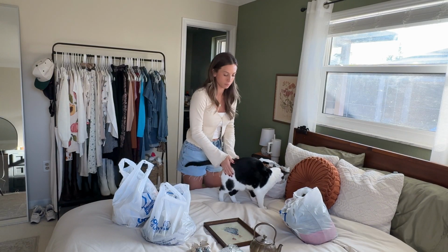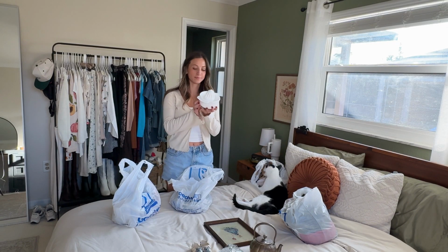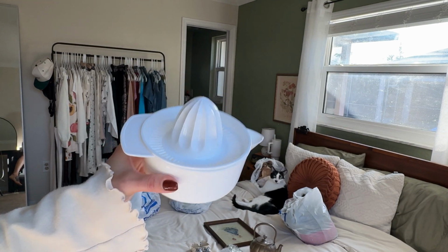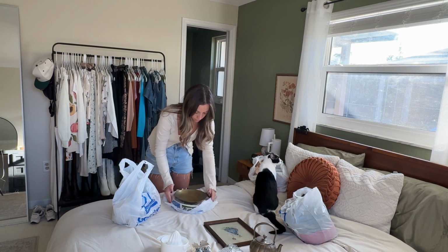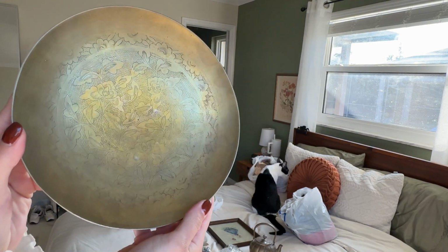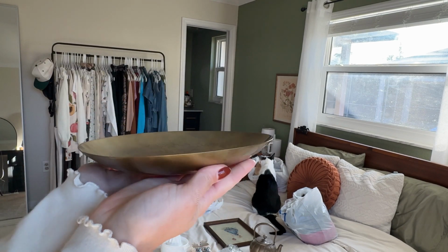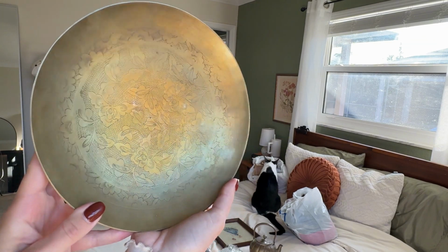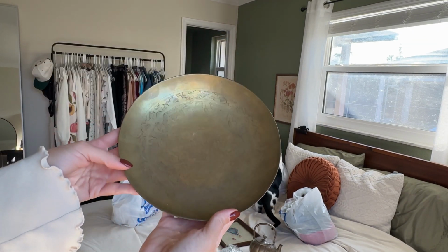Now onto some more of our thrift finds. I did find this little juicer, and I just saw this in the line at Goodwill, so I grabbed it because we don't have one. And then this is that little brass bowl that I was showing you guys earlier. I don't think it's real brass, but I'm sure I can just polish it up to make it look cleaner. And I think this would make such a cute centerpiece on a stack of books, either on the coffee table or when you walk into the door somewhere to put your keys.